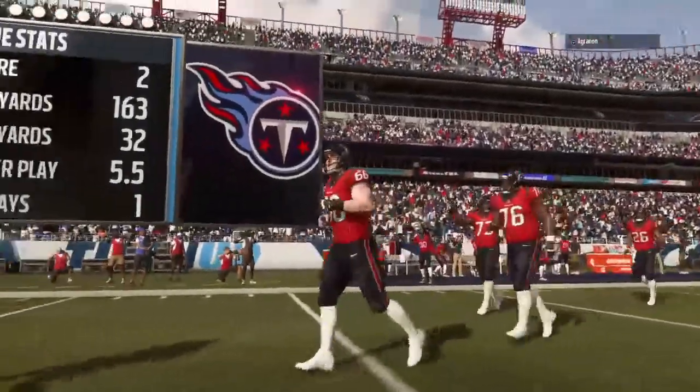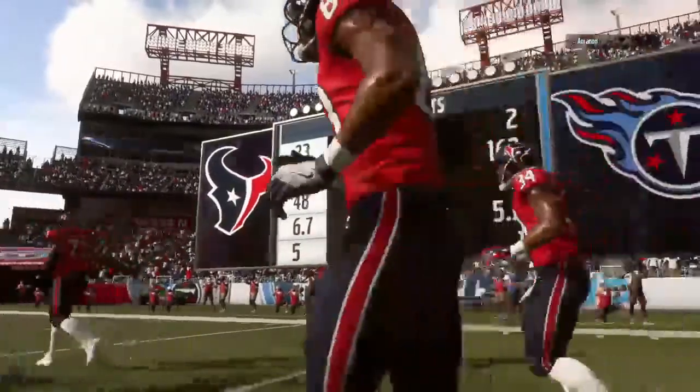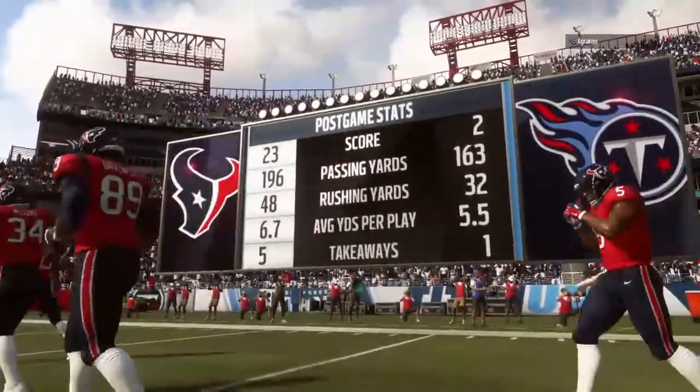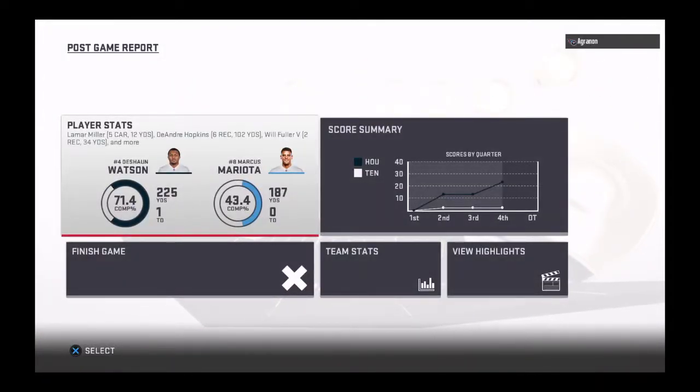So for Houston, it's a dream start. 2 wins in 2 early road games. And they'll return home next week to take on the New York Giants. Meanwhile, for Tennessee, they'll drop to 0-2. And they'll be on the road next week as they get a date with the Jaguars in Jacksonville.